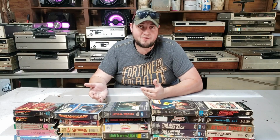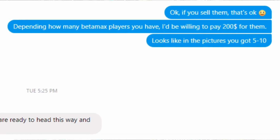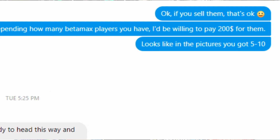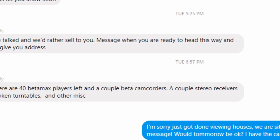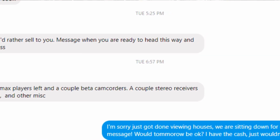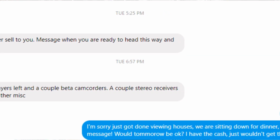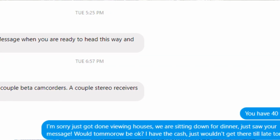I would basically offer her cash money for, I don't know, cash money is such a stupid word. But I offered her a set cash amount for whatever she had. I thought she only had 5 to 10 Beta machines. And going off of eBay, some of these machines are $200 a piece, or etc. We'll get into that later. So I offered $200, and she had a buyer coming out that night, and he passed.